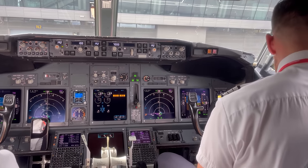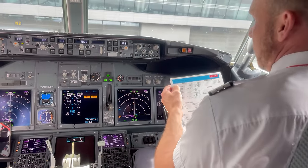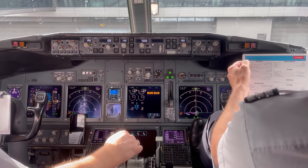7,000 feet. Yep. All in the books. So we are nice and clean. Speed. Any questions? No questions. Okay. Flight check is pins and covers.